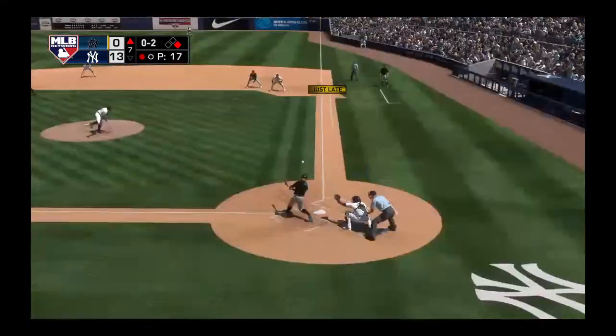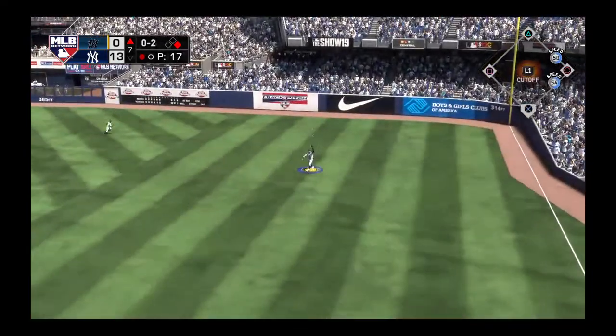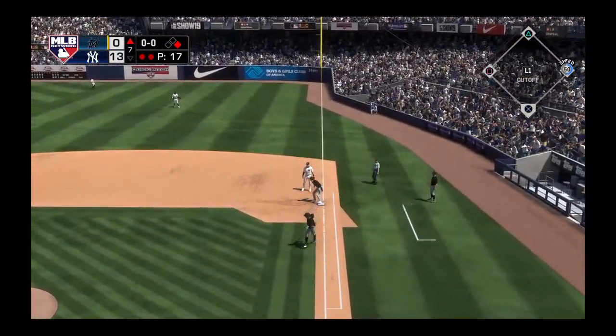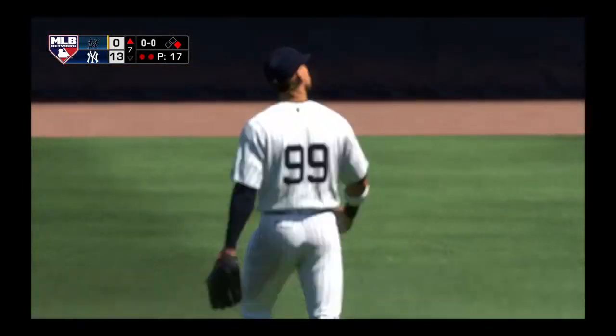Here's the 0-2. Heading out toward shallow right. Judge is under it. 2 down. Now he'll throw back to first, but he's safe at first as he gets back in time. Now batting, number 45.